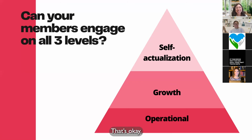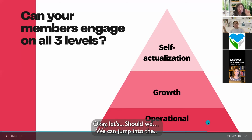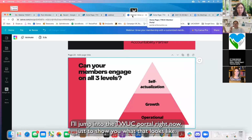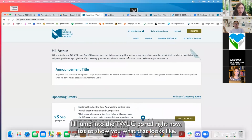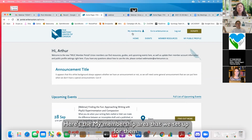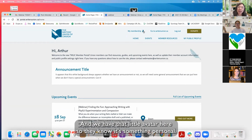That's okay. I'll jump into the portal right now just to show you what that looks like. On the operational level, here's the My Membership area that we set up for them. It's very clear. It's front and center. We want them to see where this is. And we have that little avatar here so they know it's something personal.